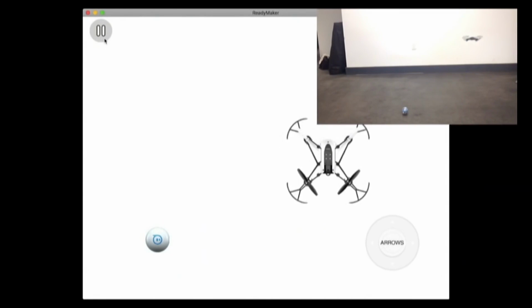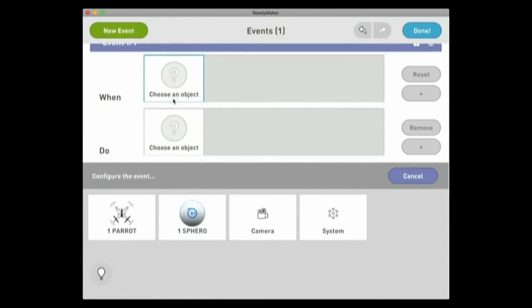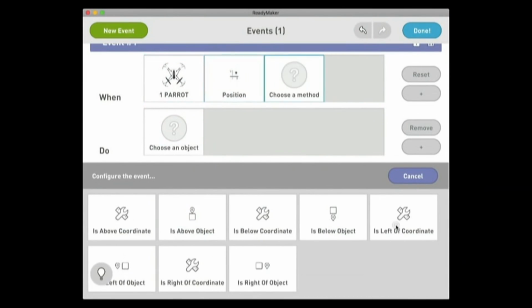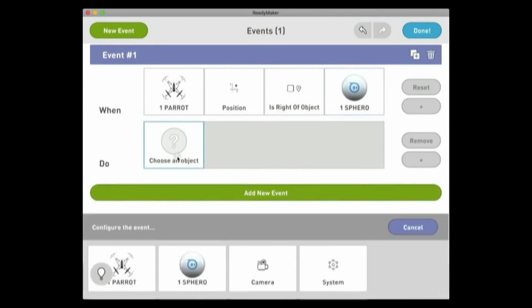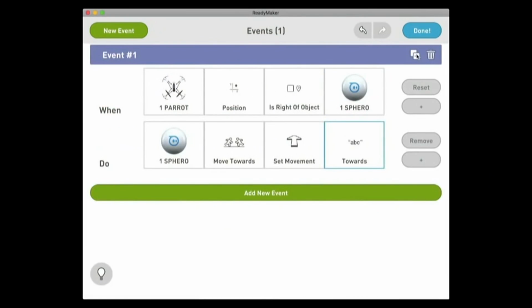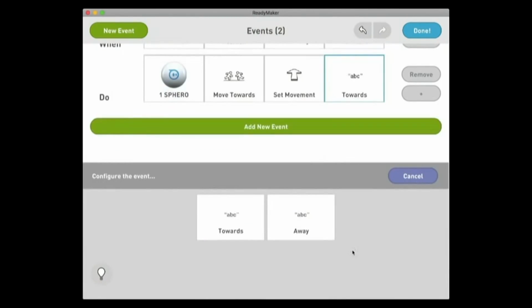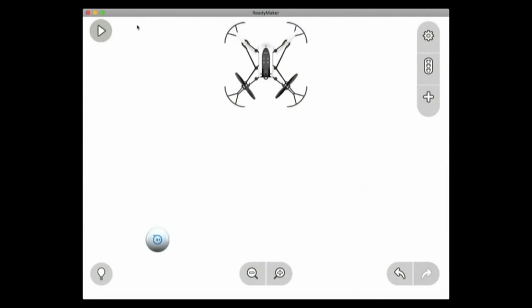Now, let's go ahead and program Sphero to respond to the drone's position. We open the Ready programming area, and we say, when the drone is to the right of Sphero, do Sphero move towards the drone. And then the inverse. When the drone is to the left of Sphero, do Sphero move away from the drone. It's that easy. With Ready, anybody can program.